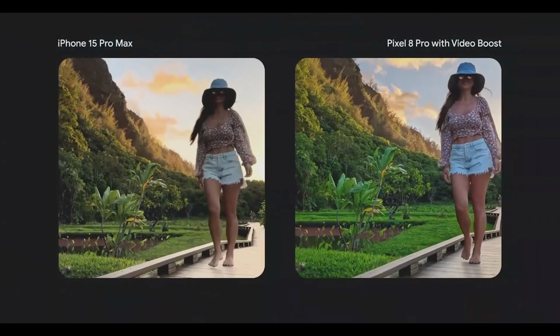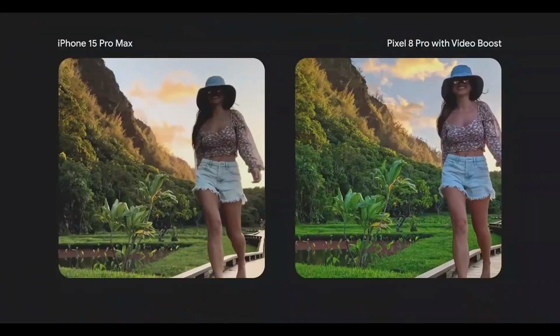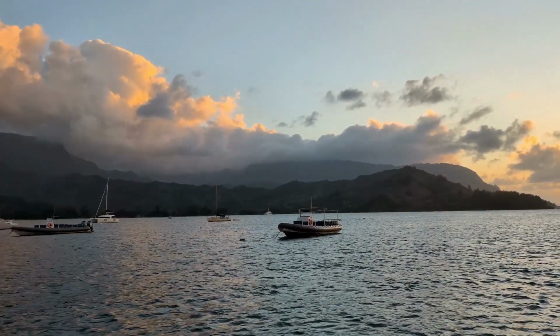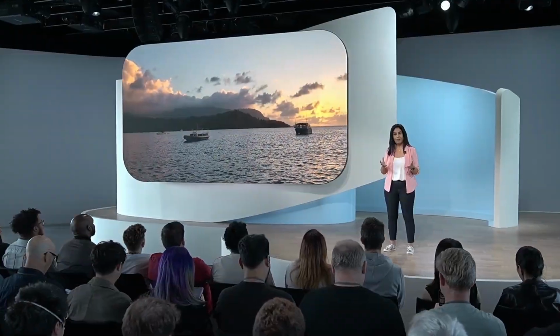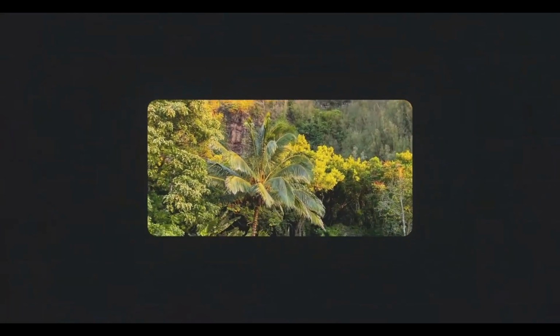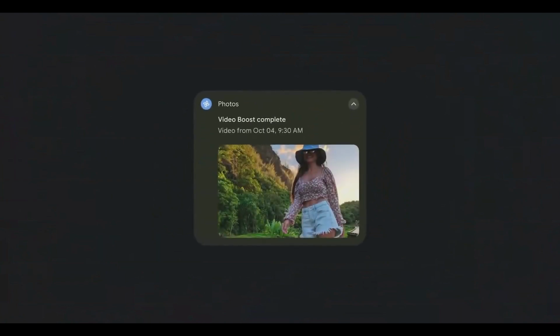With Video Boost, the Pixel 8 Pro will take HDR videos with even better color grading than before. Google showed a comparison video with the iPhone 15 Pro Max, and there's a night and day difference here. To note, when you use Video Boost to record, the phone saves 2 files. One's your regular video, ready to share on the spot. The other, Google calls it rawish, heads off to Google's servers for some backstage magic.